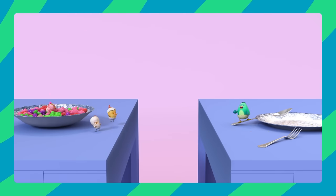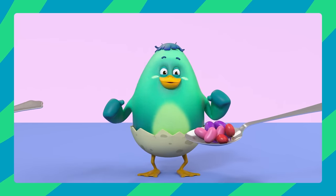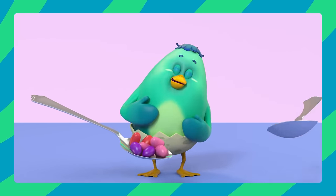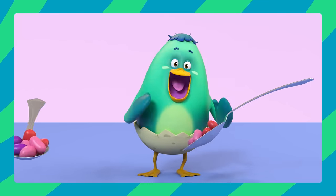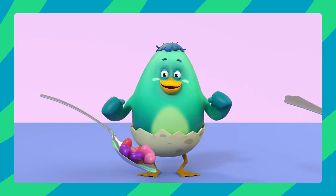Spoons can throw things far away? No. A spoon is a tool to pick up delicious food with. Do you get it now? I'm curious about next time.